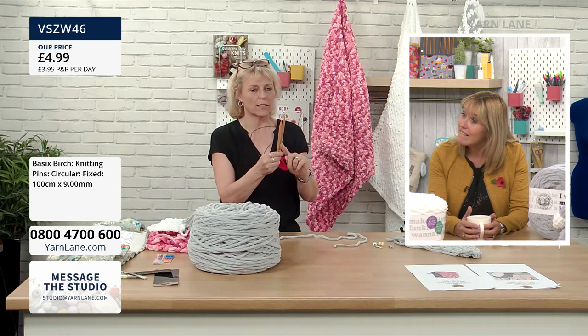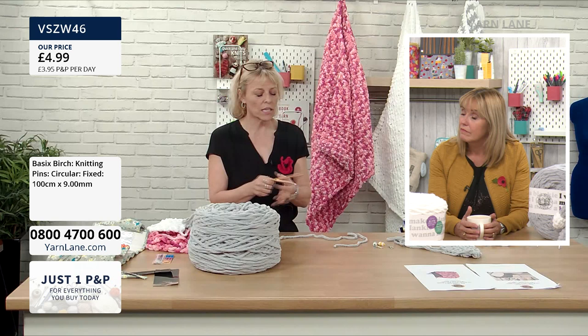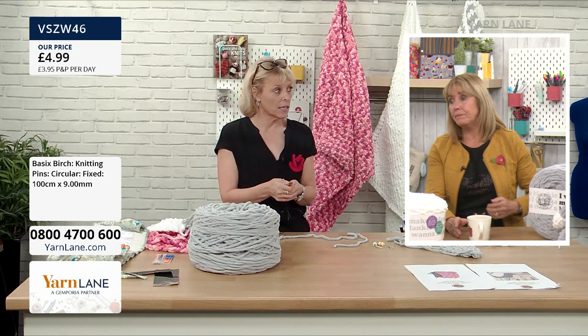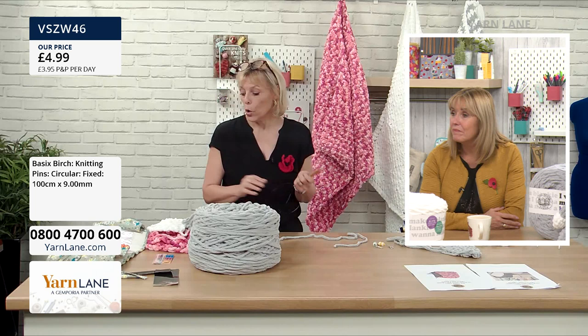And these are brilliant. I would say these are one of the more top quality ones because you want a nice, smooth transition. What size are they? These are a 9. Now, we have gone with a 9 for the knitting, but again, it's up to you. You can do whatever size you want. All that you're going to get is a more open weave.